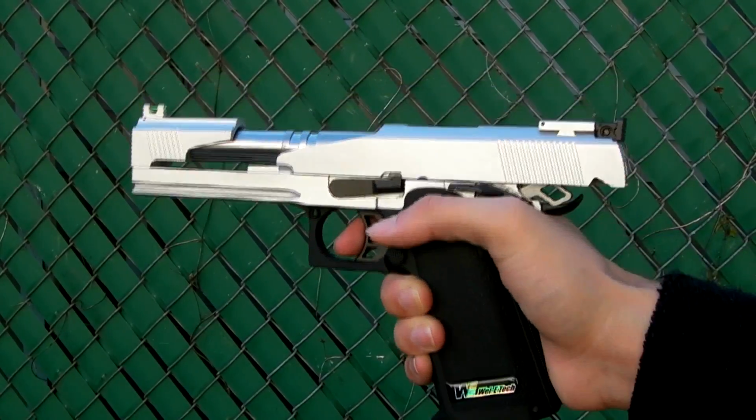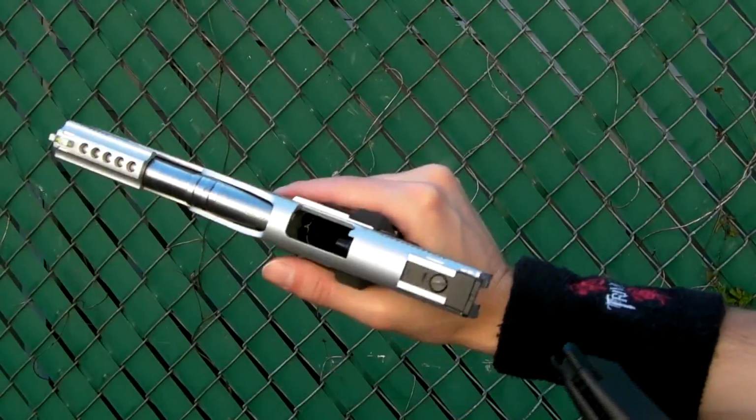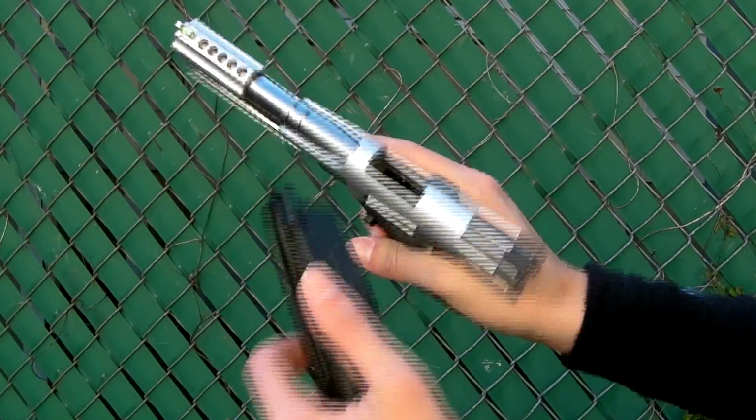Next, let's try one of the most common pistols you see out there, the WE Silver Dragon, which again is a standard Hi-capa with a split slide, and again, no ammo.